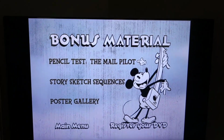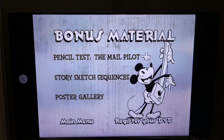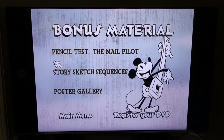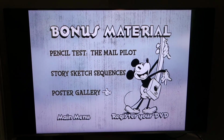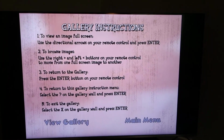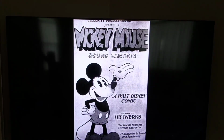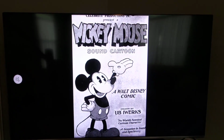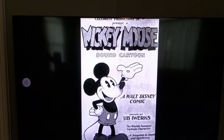And here are the bonus materials. So there's a pencil test for the cartoon The Mail Pilot. There's the story sketch sequences, and then a poster gallery, which, let's look at some of these posters. So these are what some of the classic Mickey Mouse movie posters looked like. They would have put them in theaters.